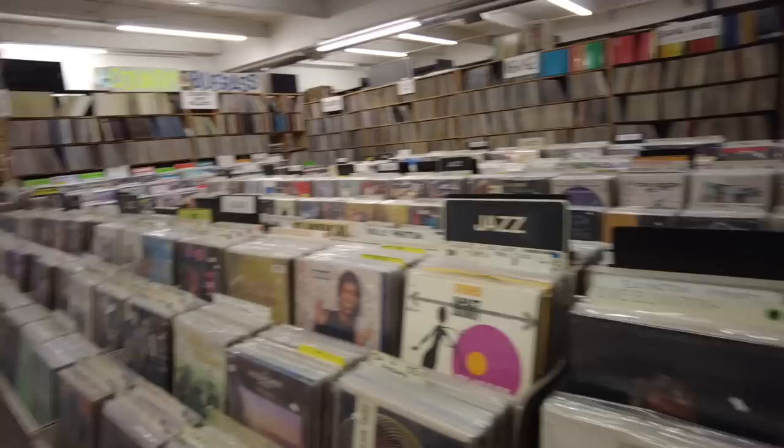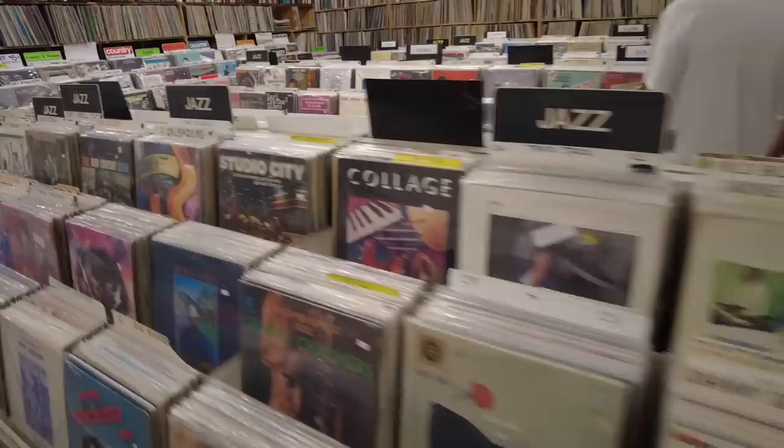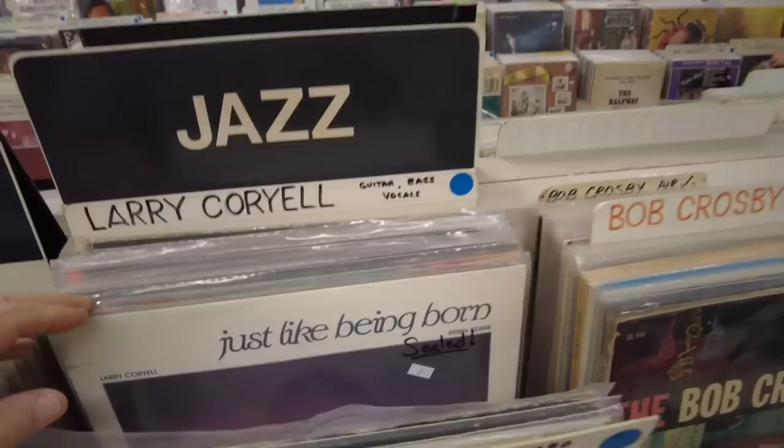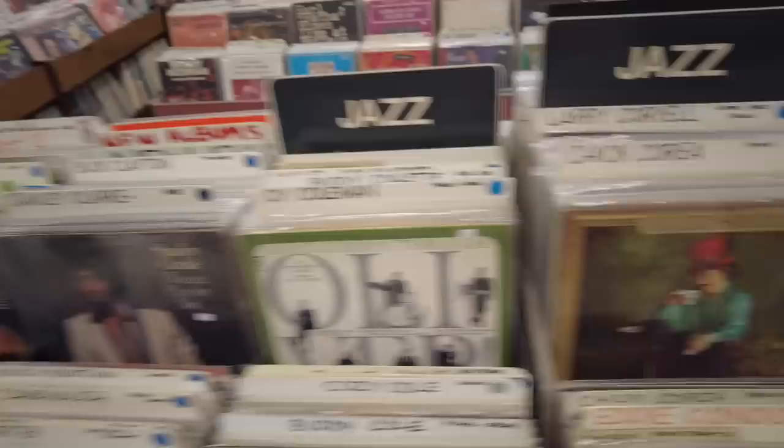And you might see some records in there that you'd be interested in, but I don't know what you're interested in, so I can't say. A lot of records. So there's a Chick Corea record, and the prices really are very, very good. You could put together a secondary jazz collection for not too much money, if you know what you want.